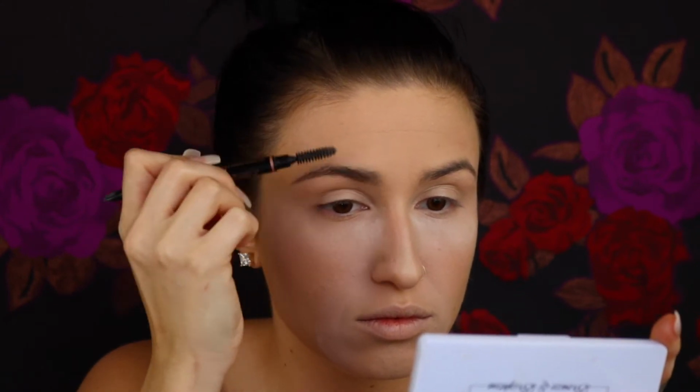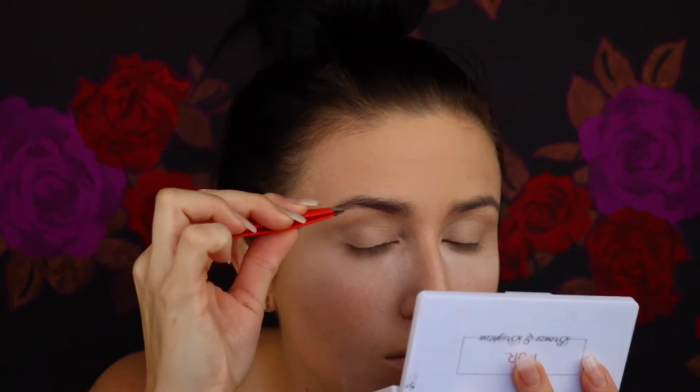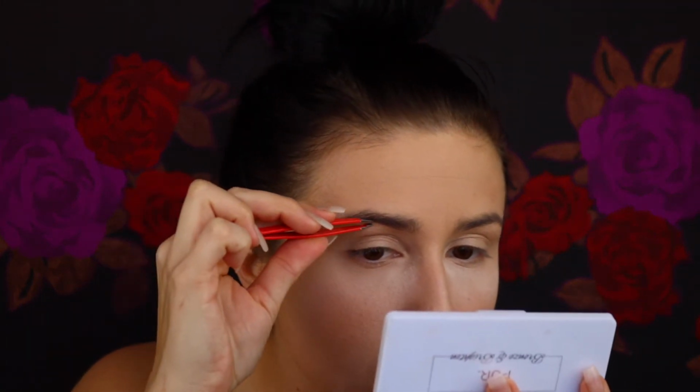I have only used it once, and so far it's pretty good. I'm going to keep using it and see if I still continuously like it. I'm going to set under my eyes with this and let it bake while I do my brows. I'm going in with Anastasia Brow Wiz in the shade Ebony, but first I needed to pluck a few hairs while I was at it.